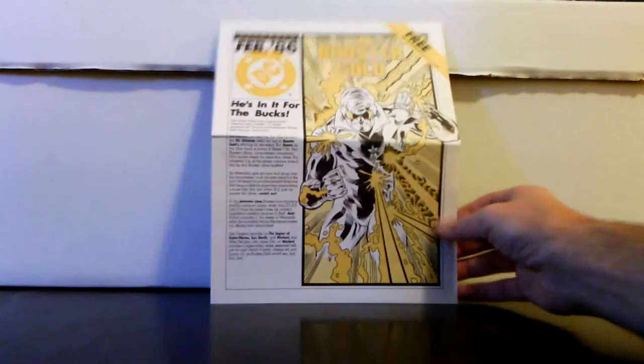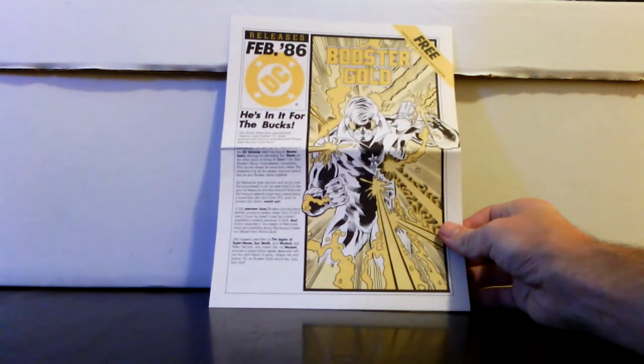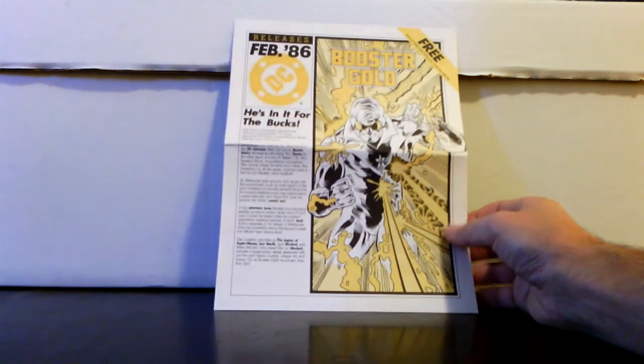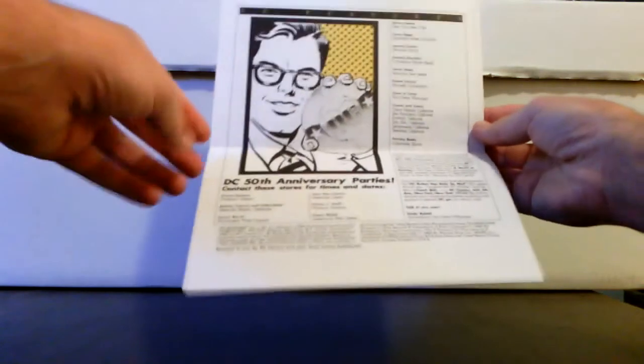And I picked this up. Let me take it out. I actually paid $3 for this. This is DC Releases February 1986. This was published before Booster Gold number 1 came out, so this is really the first appearance of Booster Gold. It's just a little pamphlet, doesn't have a lot, but this thing is in really nice shape.